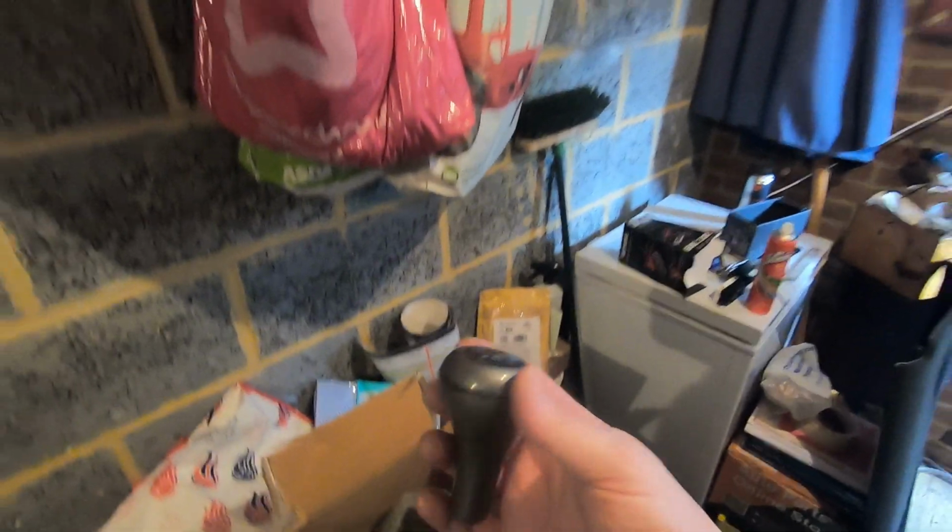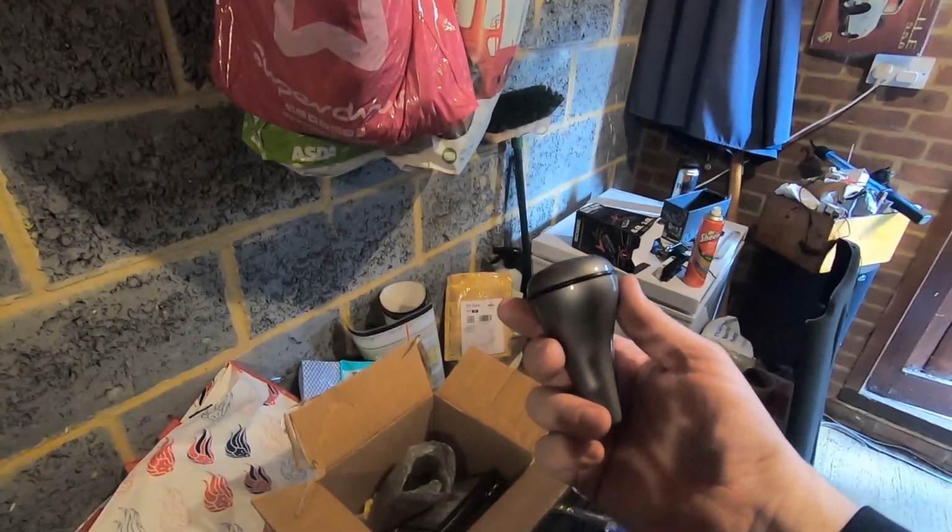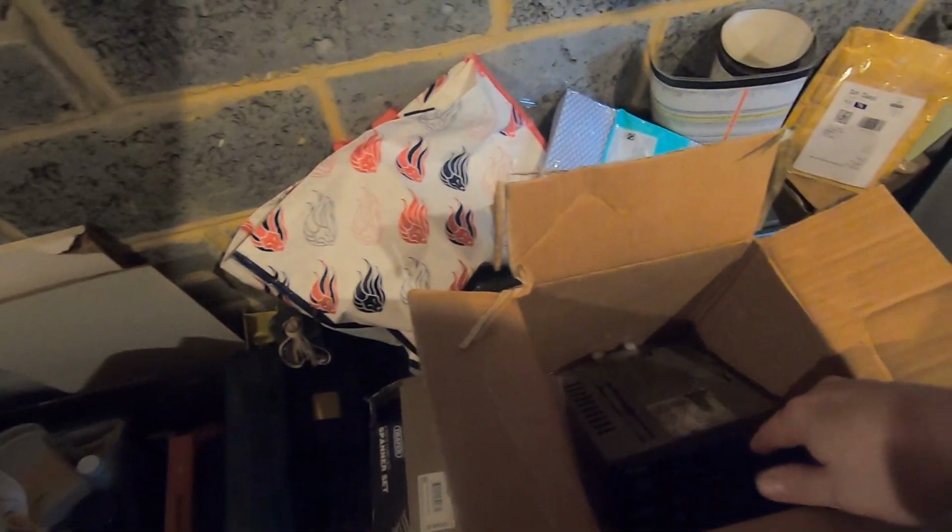But he sent me this. He had a few bits that he could send through to me. This I'm so happy about, because getting one of these is so difficult. So that's going to go on the car. Very happy about that. It also has, where's that gone? It's here somewhere.